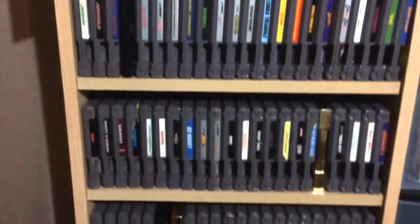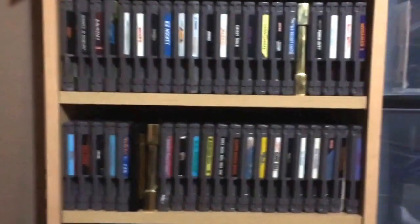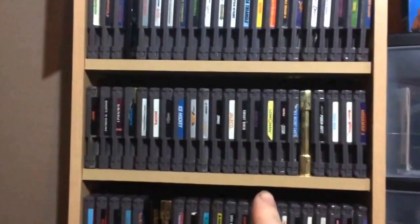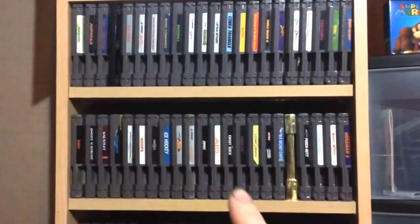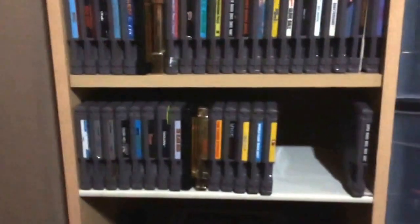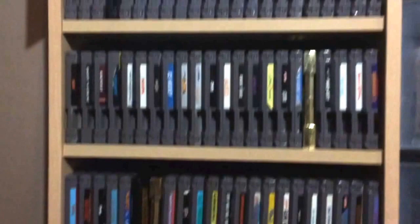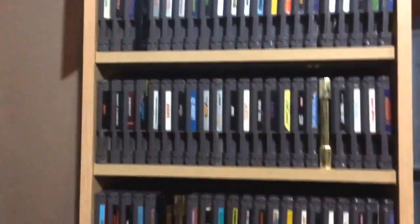My NES collection has grown quite a bit. I think last time I did a video, I showed you guys the NES collection. I think it was maybe a row and a half, 2 rows. I can't remember. So now we're 1, 2, 3. We're almost 4 rows full of NES games, which has grown quite a bit. I'm quite happy about that.